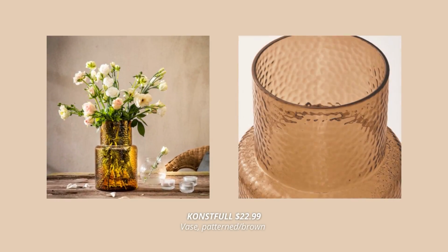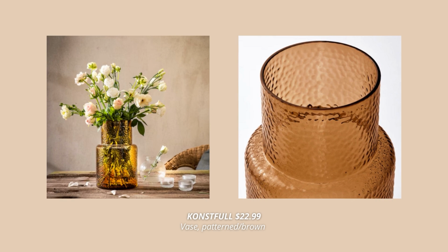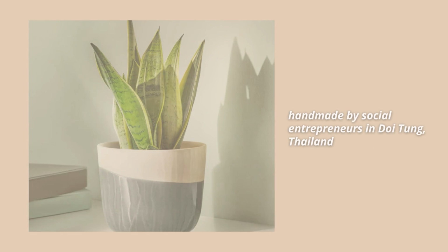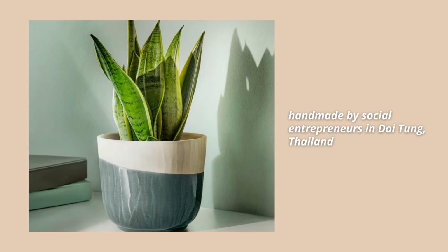IKEA also has a bunch of new vases, but this one is one of my favorites from the new 2023 collection. Also, this handmade plant pot, which is made by social entrepreneurs in Thailand. This one's $11 and is made to support people in one of the world's poorest communities in their efforts to earn a sustainable income.